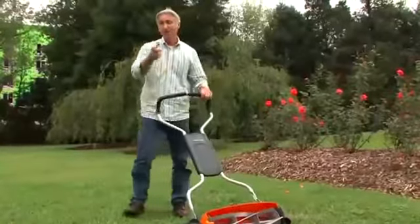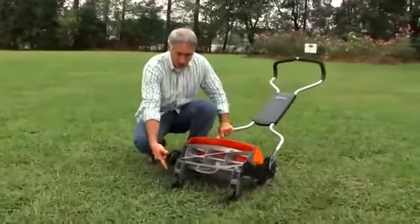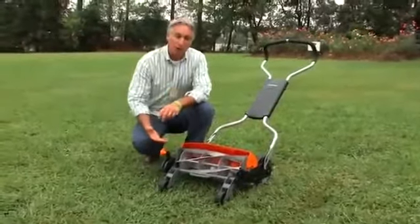Speaking of height, my favorite feature of all, the ability to adjust the blade all the way from 1 inch up to 4 inches. Now, this is the first reel mower to be able to do that, and it's very easy to make that adjustment. But more importantly, it's essential for proper turf management, to be able to cut your grass at the proper height, and this is the first reel mower that allows you to do that.